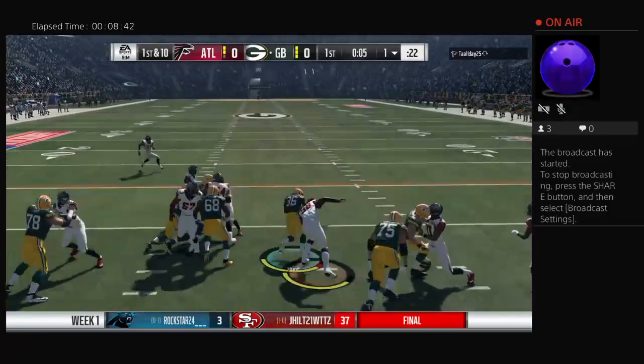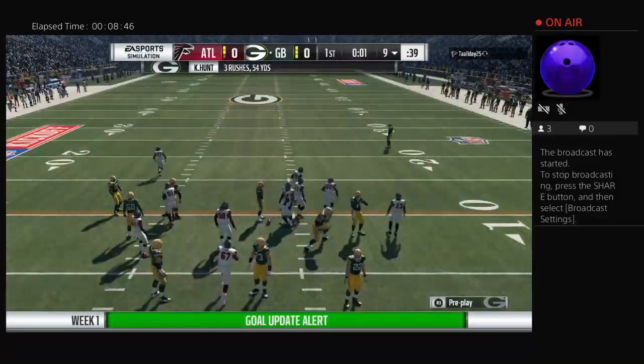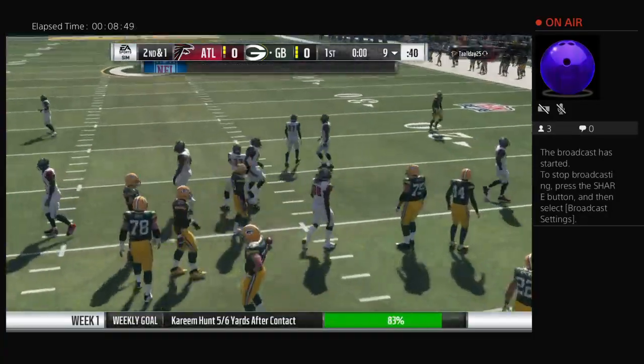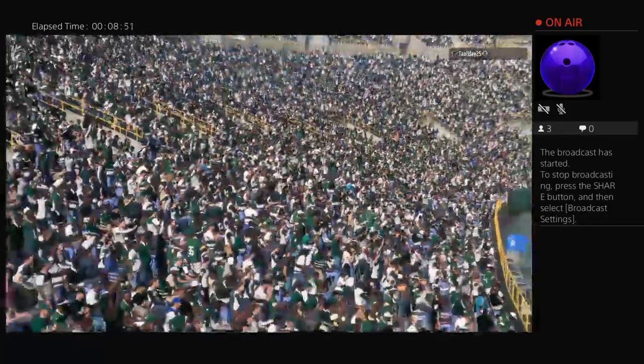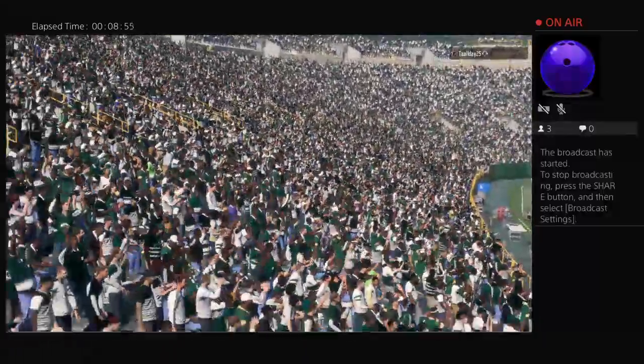They'll begin the drive with Hunt, and he'll find a little space. He gets us up near the 10. If these kinds of lanes are available, you have to feel like he's going to have a pretty big game on the ground. Yeah, you can tell early on he's got a little burst in his step, and that's a big pickup right there on 1st down.